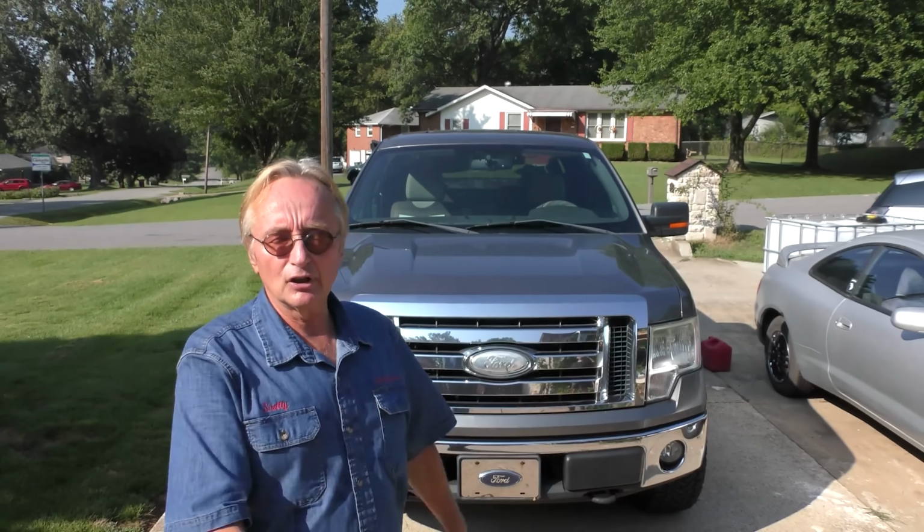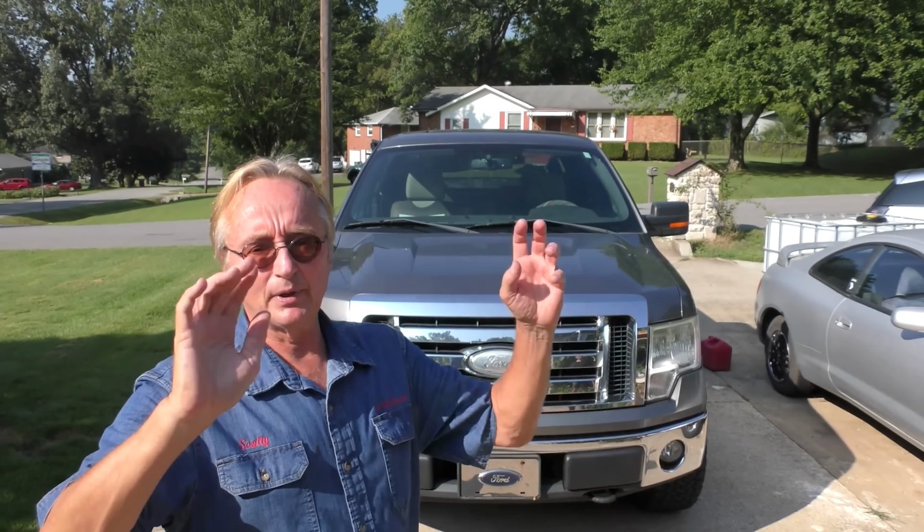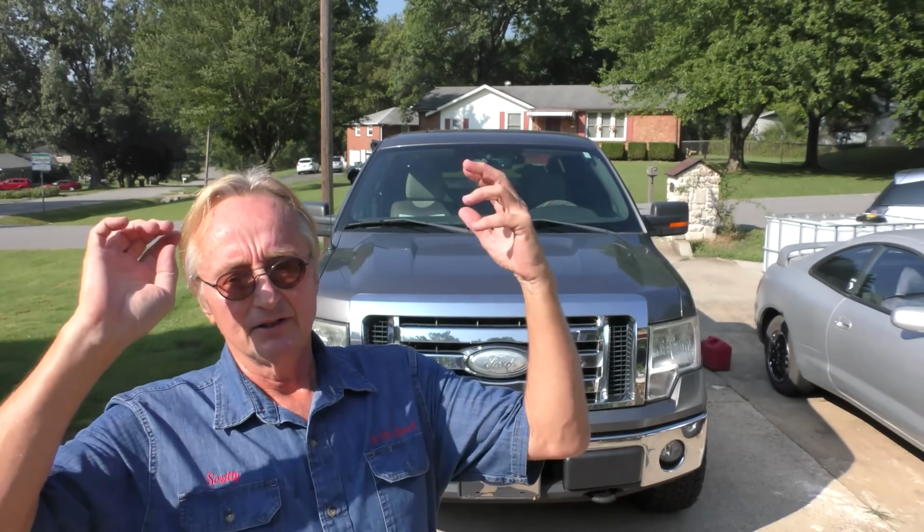All right, here's a 12-year-old F-150. The guy's the original owner. He's getting noises that nobody can figure out. At least they say they can't. The Ford dealer can't figure it out. So let's take it for a ride first and get a general idea where the noise is coming from.